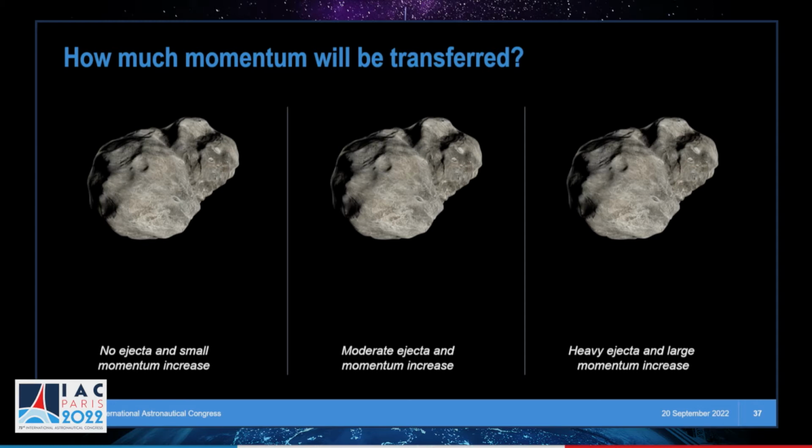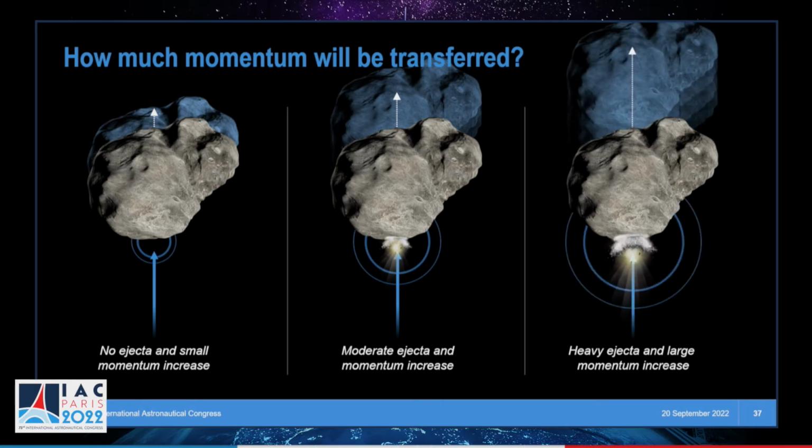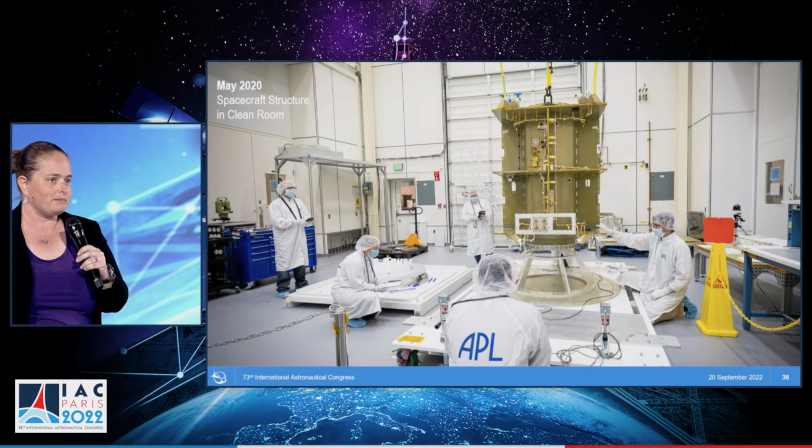If we have an asteroid and we just hit, no ejecta, just a little nudge. What if we get a little bit of ejecta coming out the back? It almost acts like a little thruster, so we get a little bit more momentum. And then if you get a lot, it's an even bigger thruster, so we get to go even more. So we're going to see what we're actually going to see in just a week.